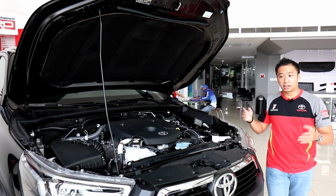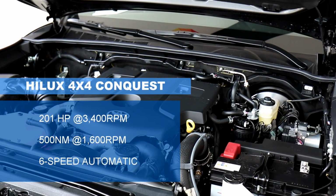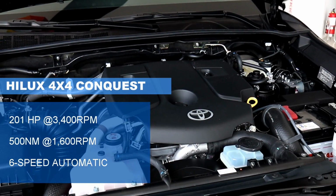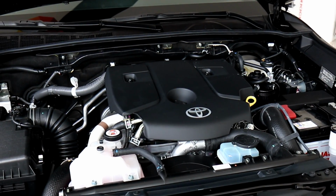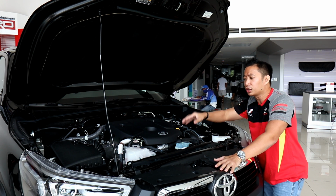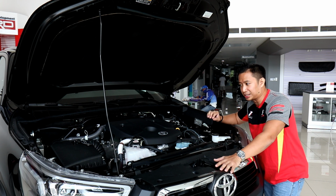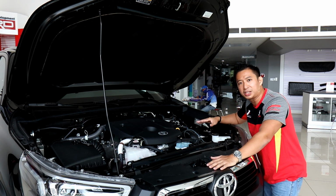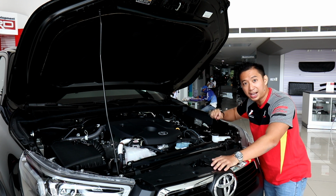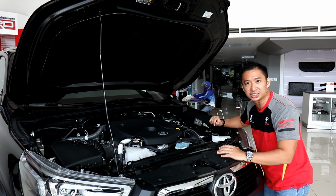The refreshed Hilux Conquest now comes with an uprated diesel engine that's good for 201 horses and a ground-stomping 500 Newton meters of torque. That's around 26 horses more and 50 Newton meters more than the outgoing model. The good thing here, guys, is that despite that power bump, Toyota claims that fuel efficiency has even improved by around 5%. This baby is mated to a 6-speed automatic transmission, but you'd be happy to know as well that a 6-speed manual variant is also available for people who prefer to roll their own stick.